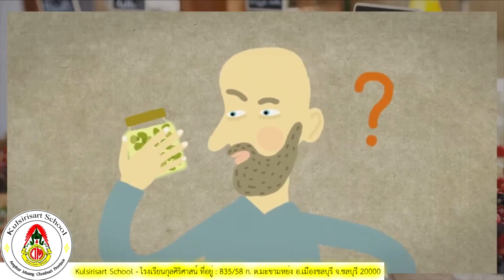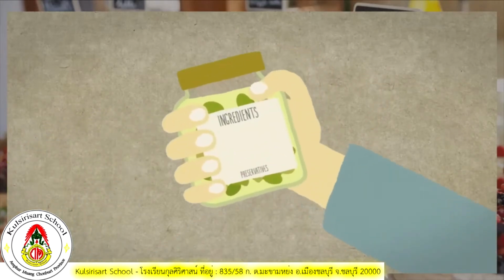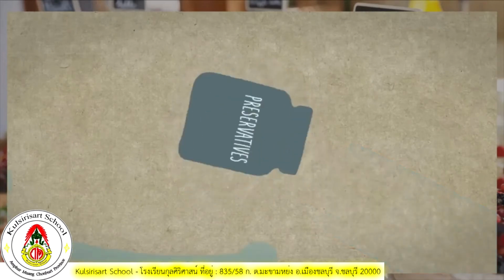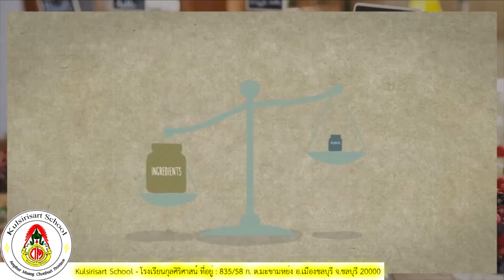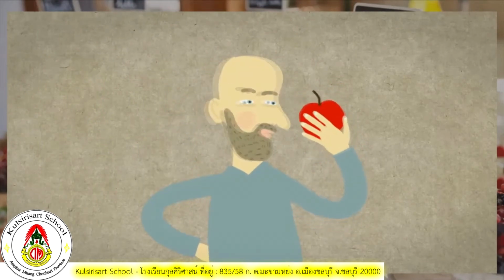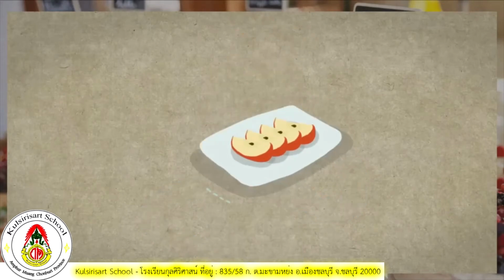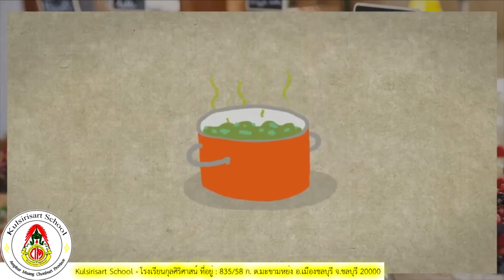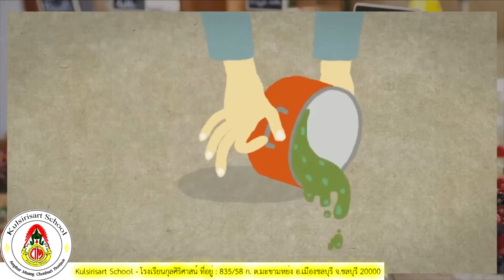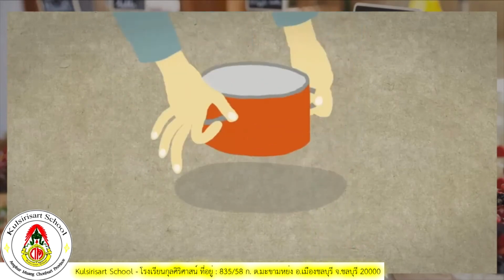So should you be worried about preservatives? Well, they're usually near the end of the ingredients list because they're used in very small amounts, determined by the FDA to be safe. Nevertheless, some consumers and companies are trying to find alternatives. Packaging tricks, like reducing the oxygen around the food, can help, but without some kind of chemical assistance, there are very few foods that can stay shelf-stable for long.